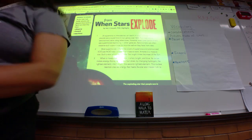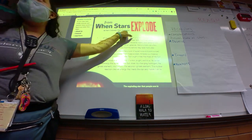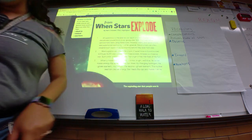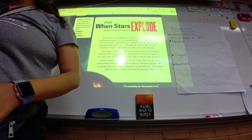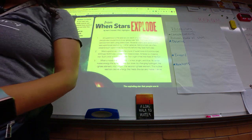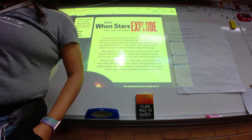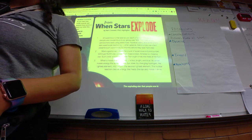Okay, From When Stars Explode by Ken Croswell, PhD, highlights. So number one, paragraph number one, a supernova is the spectacular death of a star. The last time people saw a supernova in our galaxy was 1604. That was before astronomers were using telescopes. However, every year astronomers see supernova exploding in other galaxies. Astronomers can often observe such supernovae for months before they fade from view.